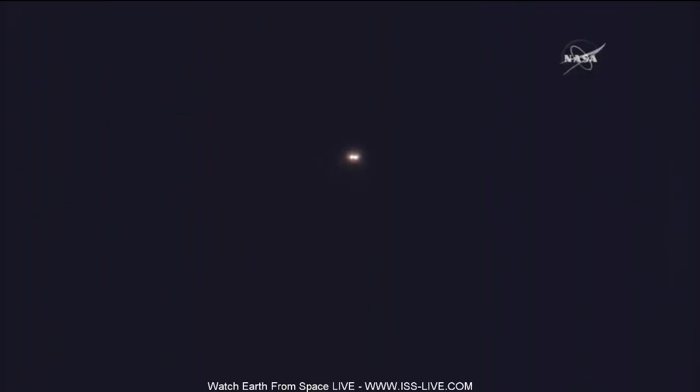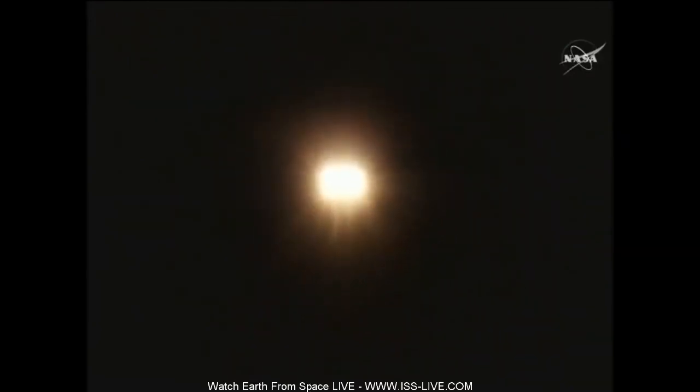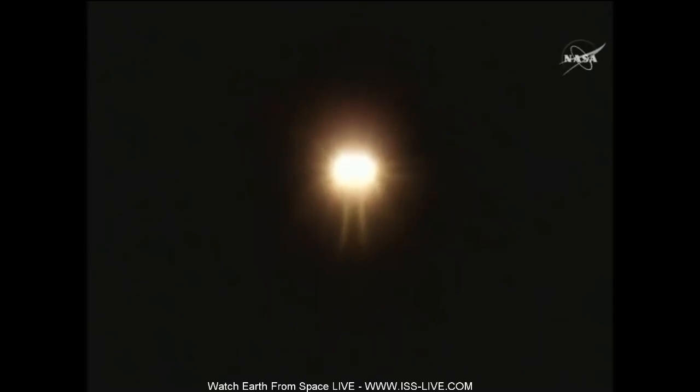3 minutes into flight. RS-68A engines in the port and starboard boosters continue to look good in the full thrust mode. Core booster looks good in the partial thrust mode. 3 minutes, 15 seconds into flight. Trajectory continuing to look good down the middle of the range track.